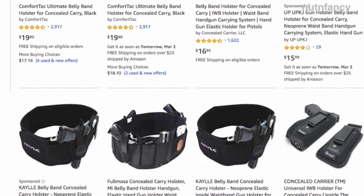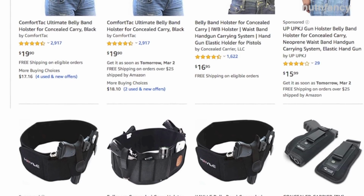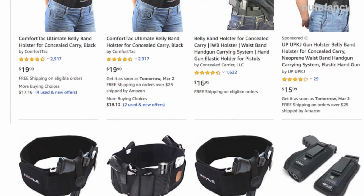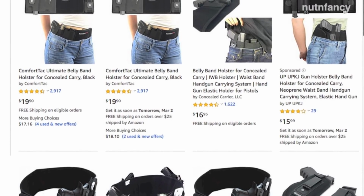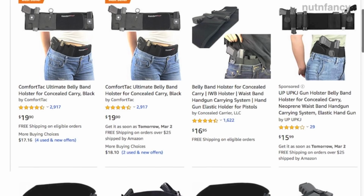Now, what this particular version does not have that I will always put on my belly band carries is like a loop over shoulder strap of Velcro. So we're going to belly band wherever works on your frame. Maybe you go high, maybe you go low. If you're a skinny guy, I would say probably go lower. If you have more of a spare tire, I would go higher.